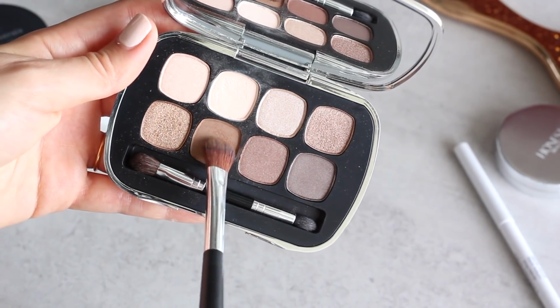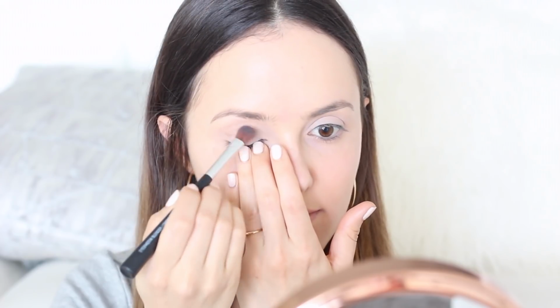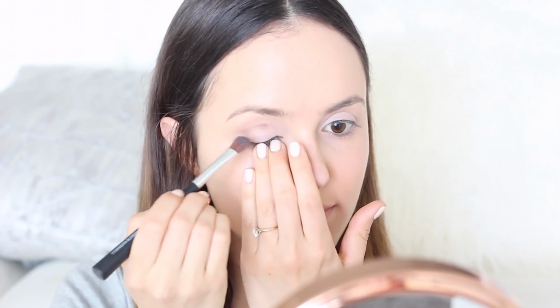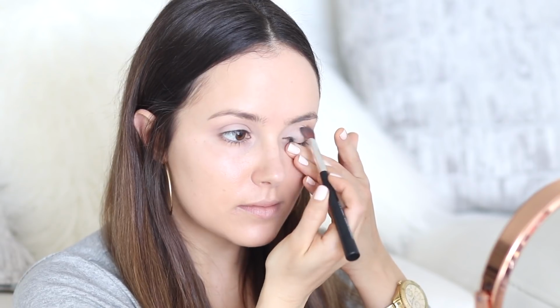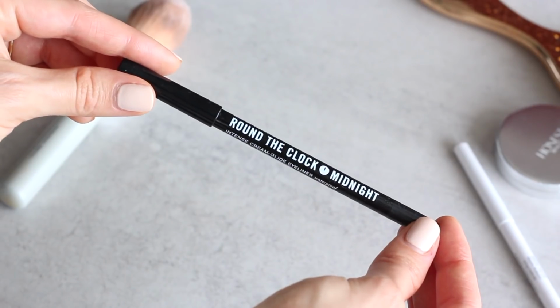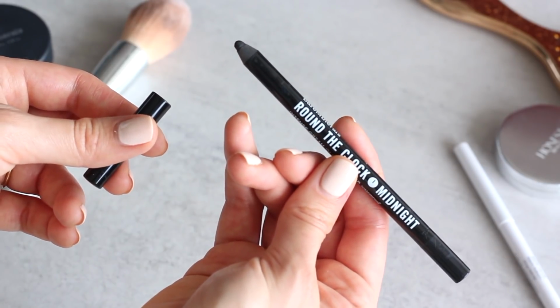The second shade that I'm using is the matte brown shade from the same palette. I'm only applying a very little bit in my creases for a little subtle bit of dimension. It's just going to enhance my eyes a little bit more and make them look a little bit bigger. I try to just make sure that it's all blended in and looking as natural as possible. I'm using my eyeshadow blending brush from the Body Shop and just blending it in small circles and also just straight across my creases. Then I'm using my Bare Minerals Round the Clock Intense Cream Glide Eyeliner in the shade Midnight. That is such a long name.